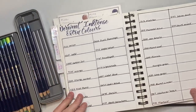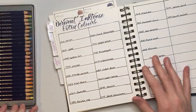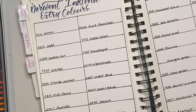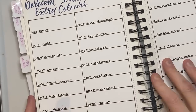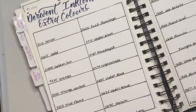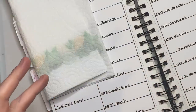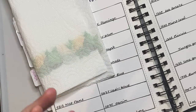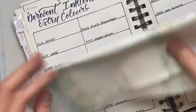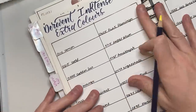So I have already set up the swatches, because I'm not going to torture you with that. I'm going to bring us in. Now, I've been debating how I'm going to do this. I thought, do I swatch them all, then we'll activate them? No, let's swatch and activate as we go, because then I can talk about each one and we can see how they dry. I've just grabbed a cheap water brush that came with some colours, I think.